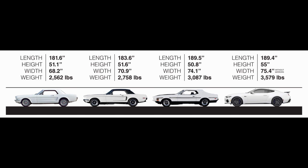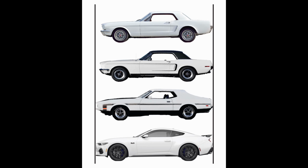Now, these specs are all for base model cars in their lightest possible configurations, like I said, so just keep that in mind. A 71 with a 351 Cleveland would weigh around the same as a 2024, and then one with a 428 would surpass that by a couple hundred pounds. Anyway, here you can see them together at scale. Here's a closer view of all these models in correct proportion to each other. Doesn't seem like the 71 is as gigantic as people say, huh?